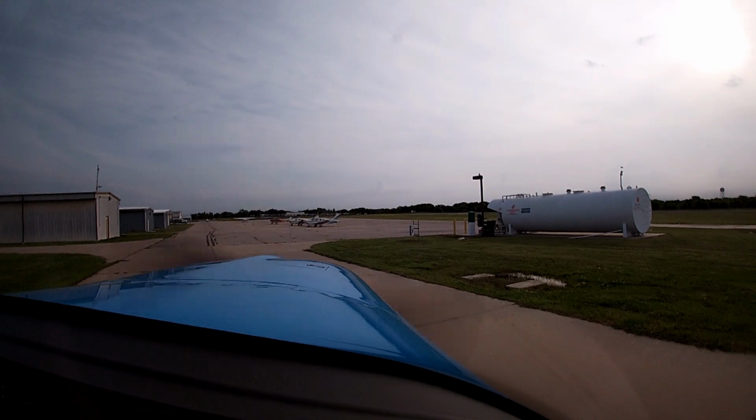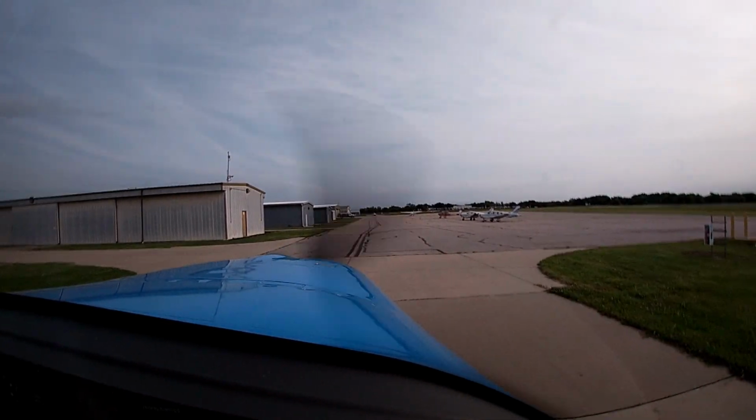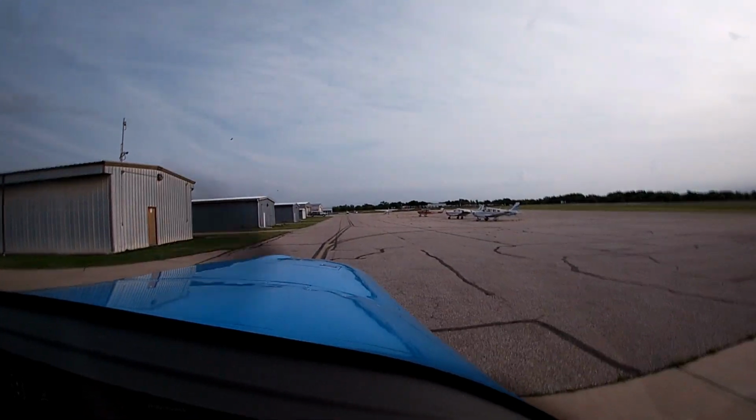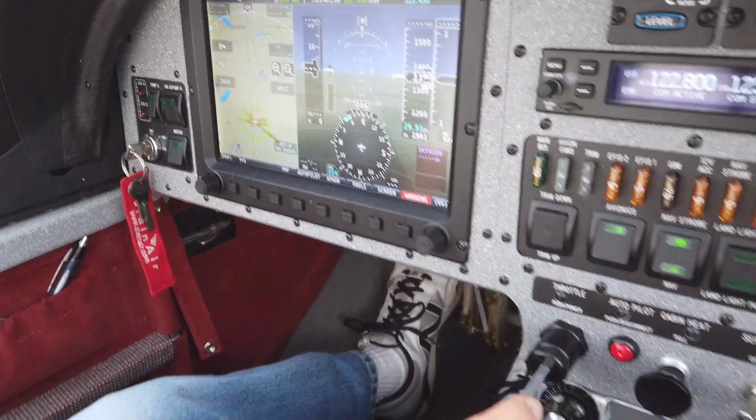Yeah. Look here, was that a little Cessna 400? Or a Columbia? Looks like it might be. Yeah, there is a Columbia over here. I see one sit out here sometimes. Boy, it's dead this morning, isn't it? Yeah, it really is. It's been a while since I've been out of this airport.